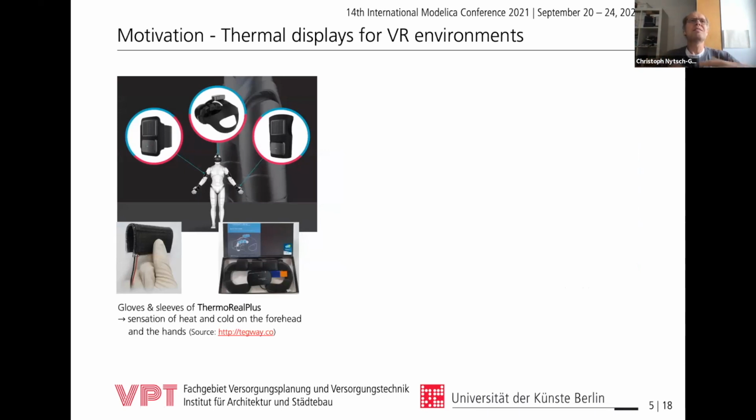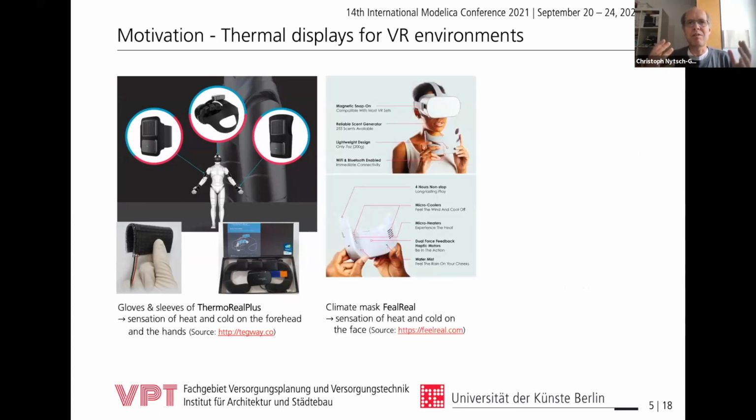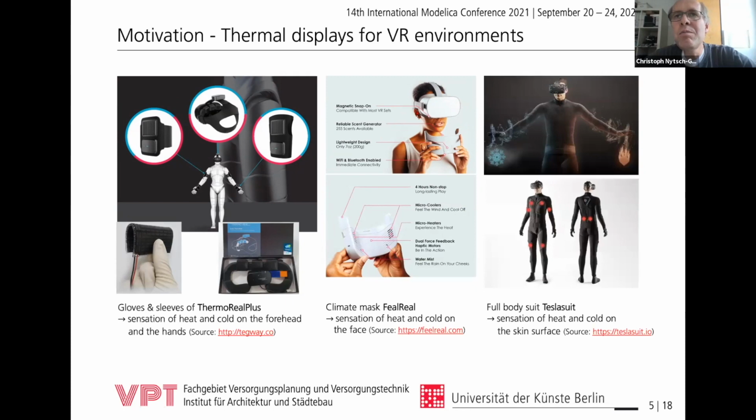Then more in our field, we have some interesting developments more from the professional side, something a little bit from the gaming industry. We have the gloves and sleeves of Thermal Reality Plus, where you can feel very dynamically, for example, the cold of a snowball on your forehead. Then we have something for our face, for example, the development of FeelReal, where we can feel heat and cold on our skin. And then we have the full body experience, for example, from the Teslasuit, where we can feel different actuators distributed over our inner skin surface, and then we can have the sensation of heat and cold on the entire body.